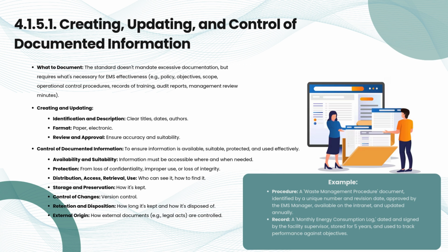Control of changes, implementing version control so you know which is the latest approved document. Retention and disposition. How long records are kept, and how they are eventually disposed of. And finally, controlling external origin documents, like legal acts, to ensure you're working with the most current versions.